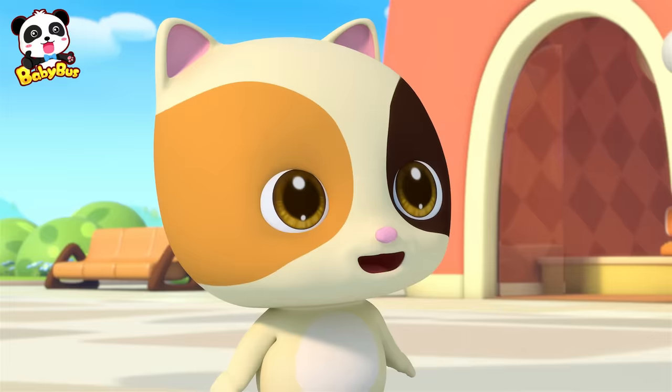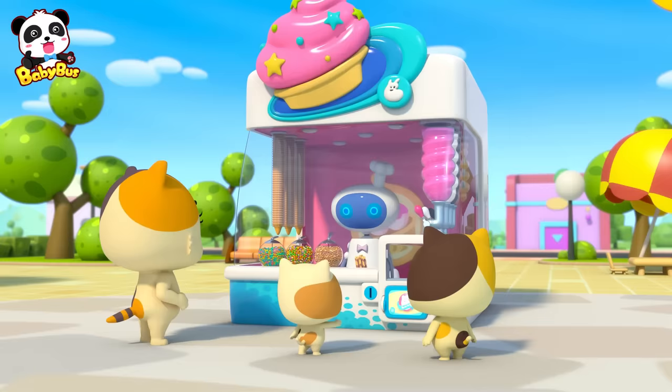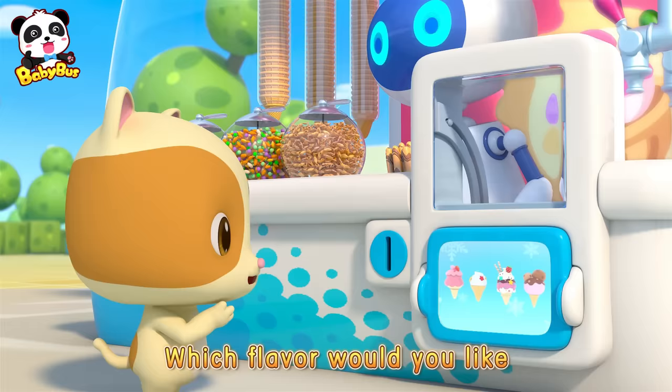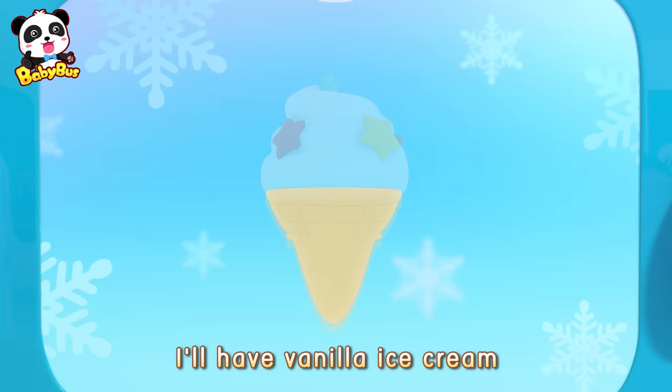Cream. Robot vending machine selling yummy ice cream. Come and see, little kids, many flavors you can choose. Strawberry, chocolate, vanilla, which flavor would you like? Let me think about it. I'll have vanilla ice cream.